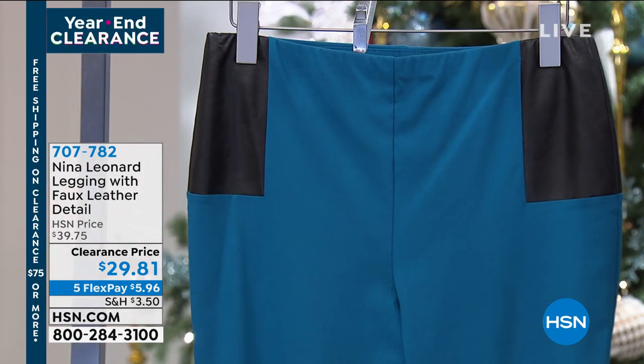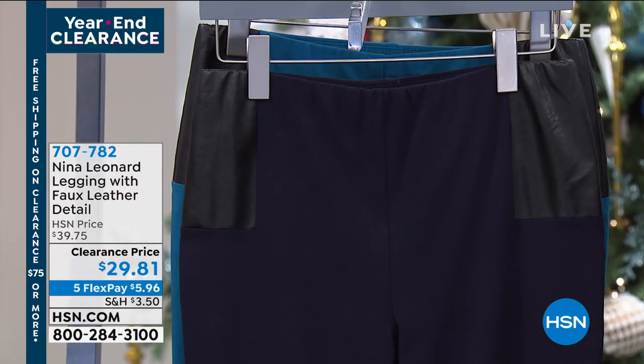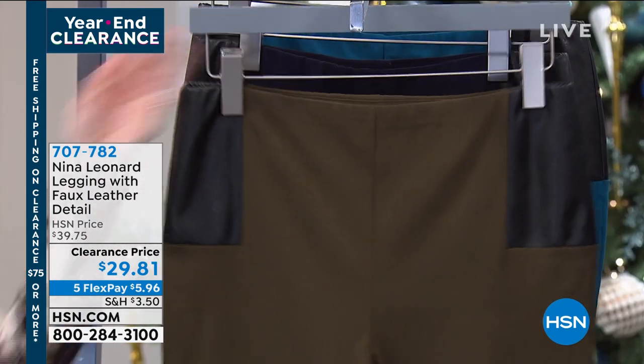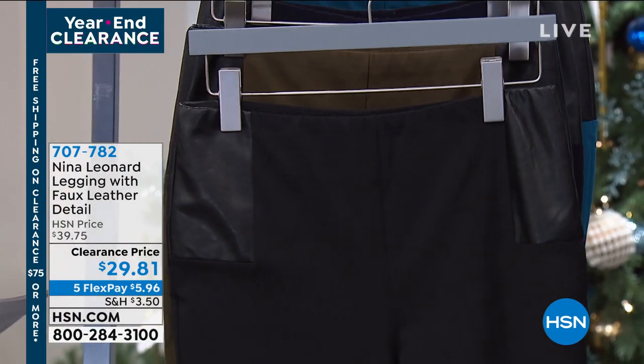So it's 30 inches in that inseam. It's a poly span blend. And even though you've got those nice faux leather side accents, this is completely machine washable. So extra small through 3X. I'm wearing the extra small.